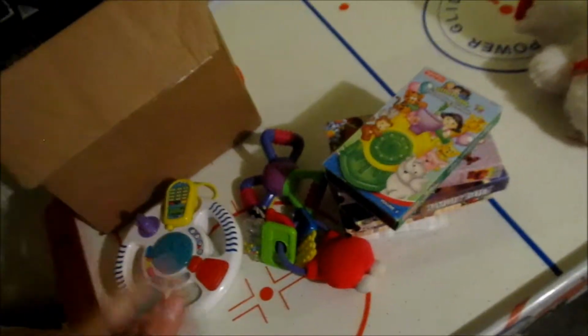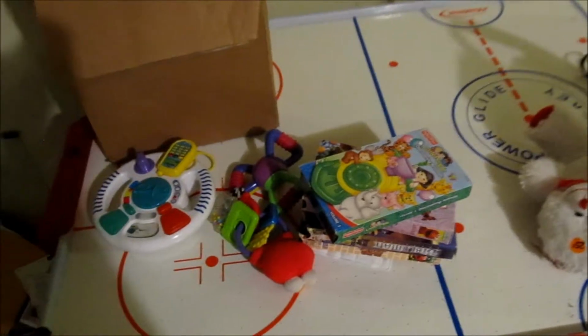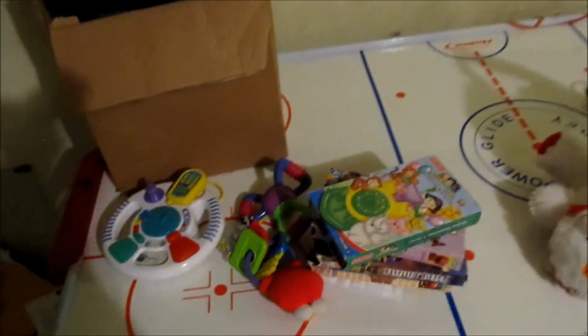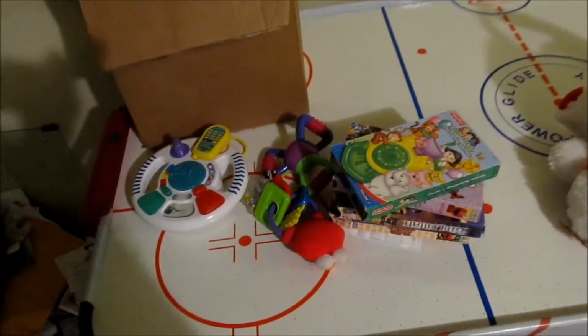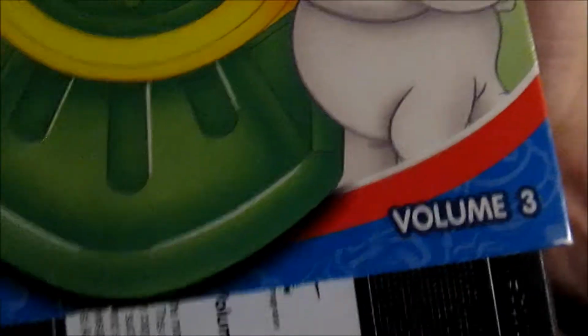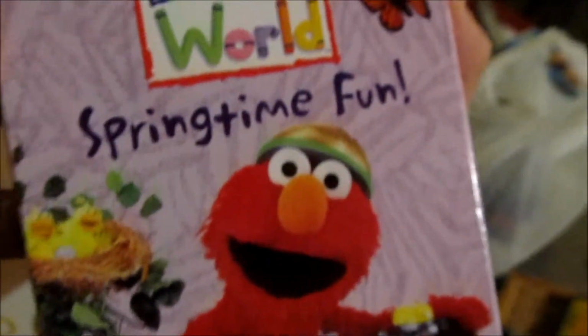getting, well, I remember my wife told me whenever I go garage sailing, make sure I get something for the kids. So since I was at that one, I just grabbed a couple things, put it in my hands. Little People Discovering Animals, which I didn't check when I was there, but looks like it's there. Elmo's World, Springtime Fun. That was there.